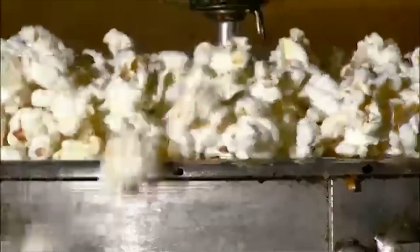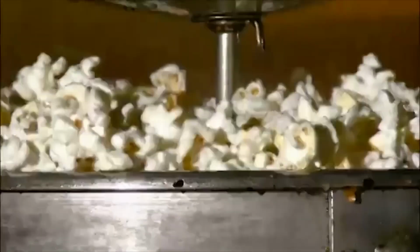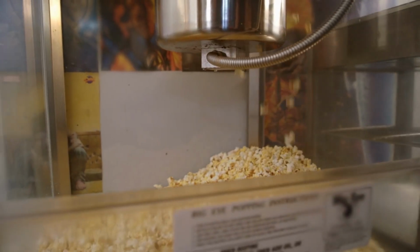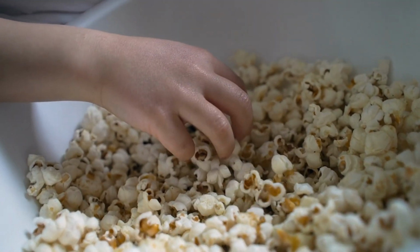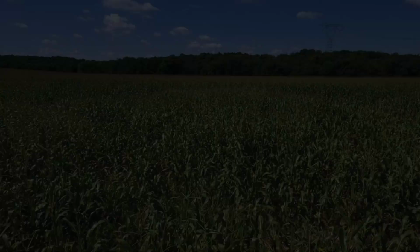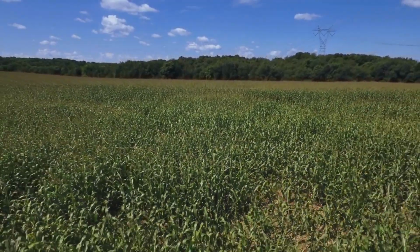A popcorn kernel must reach an internal temperature of exactly 180 degrees Celsius before it pops. Below that, nothing happens. Above that, it scorches before the pressure builds. The entire expansion happens in approximately 135 milliseconds. That's less than the time it takes your eye to blink. This corn is grown almost exclusively in 6 states in the American Midwest: Indiana, Nebraska, Ohio, Illinois, Iowa, and Missouri. The soil, the climate, and the growing conditions in these regions produce kernels with the most consistent moisture content.